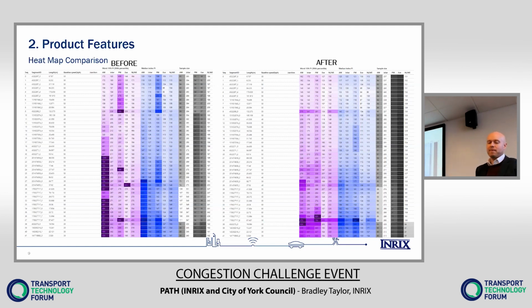So we're providing that heat map view so someone can quickly see where their most problematic areas are. We then also break that out by time of day, so you can see the AM, the inter peaks, the PM peaks. On the left here, which is the before screen, you can see in the AM peak, the dark purple is associated with the most significant delay. So that part of the route network has heavy delay in the morning. So that's probably the area that you want to go and focus your retiming efforts on.